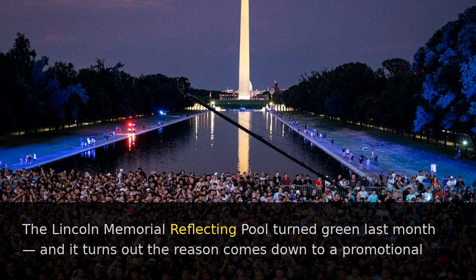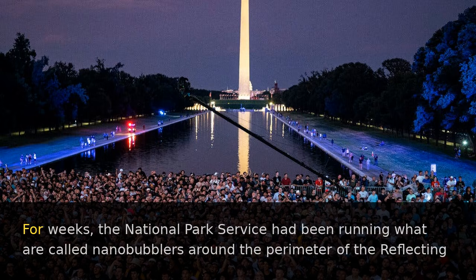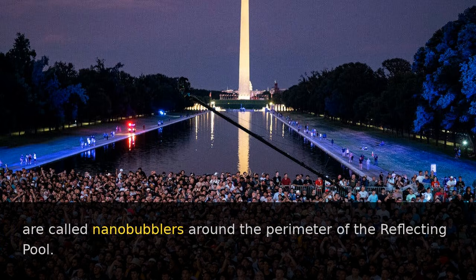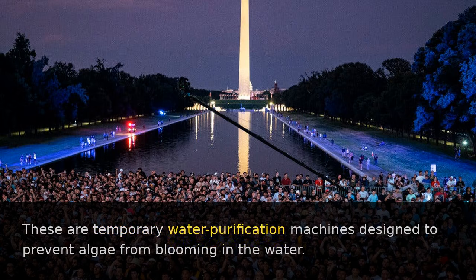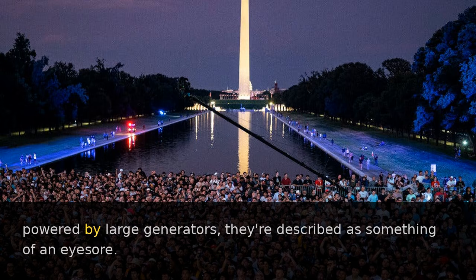The Lincoln Memorial reflecting pool turned green last month, and it turns out the reason comes down to a promotional event, a set of bulky machines, and a very tight timeline. For weeks, the National Park Service had been running what are called nanobubblers around the perimeter of the reflecting pool. These are temporary water purification machines designed to prevent algae from blooming in the water. They're not exactly subtle, encased in black fencing and powered by large generators. They're described as something of an eyesore.